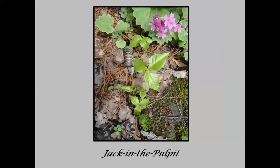And there's my jack. Now, once again, sorry guys, I could not get down on my belly. I mean, I could, but I couldn't get up if I did, to take a real picture of the jack. So I had to stand over it, and you're looking down on it. And even though we're running short on time, I got to tell you about the sex life of the jack and the pulpits. They grow from tubers.